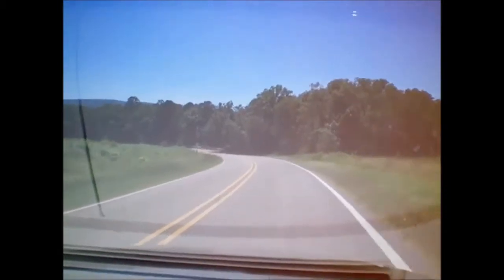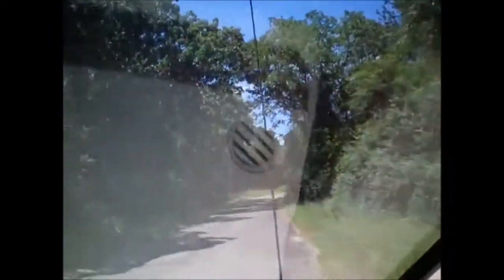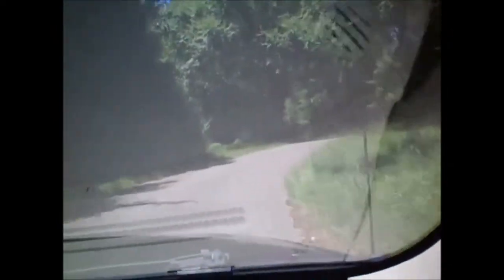But here we are. That last clip was about 5 miles away. Now we're coming up. This is about 2 miles away. And we are headed into a recreational area. This is Blue Mountain Lake. This is only about 2 miles from the property, or a mile and a half the way the crow flies.